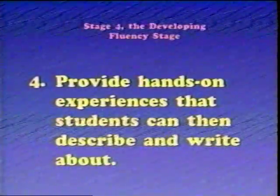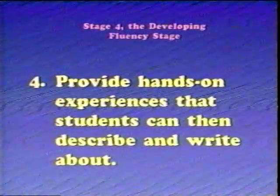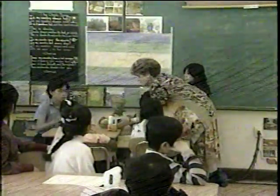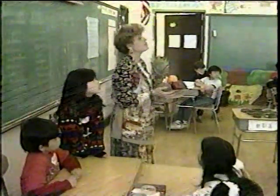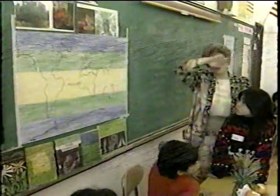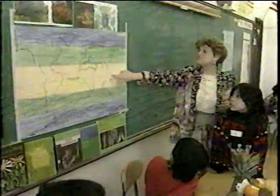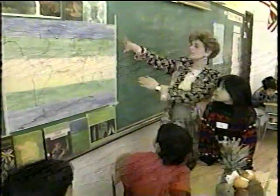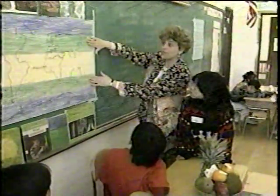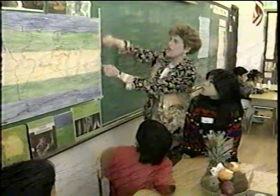4. Provide hands-on experiences that students can then describe and write about. And in the research center, we're going to look for fruits that grow. Where do all these fruits come from? They grow on trees, and they grow in different climates. Remember, we've talked about different climates, and we've talked about the hot climate, which is near the equator, and we've talked about, anybody remember? Good for you, moderate climate, and is that near the equator? No, here's, and then the cold.